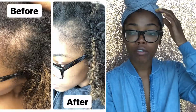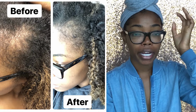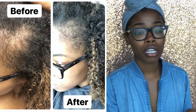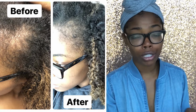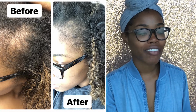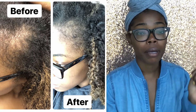And y'all, when I tell you, this is probably one of the best investments that I made in a hair growth oil, because I had a spot over here. I'm gonna post some pictures in here too. I had a spot on this side of my hair where my hair was thinning out, which I honestly believe was from stress, because I noticed that it was happening around the time that I was getting married, and I was pretty stressed with wedding planning and really just dealing with all the people. That stressed me out, so I feel like that kind of caused my hair to thin out a bit. But using this oil really helped my hair to thicken up in that area.